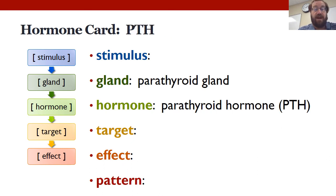PTH is just the opposite of calcitonin. The stimulus is a decrease in blood calcium levels. Okay, when the chief cells of the parathyroid gland detect a low blood calcium level, they will release parathyroid hormone.